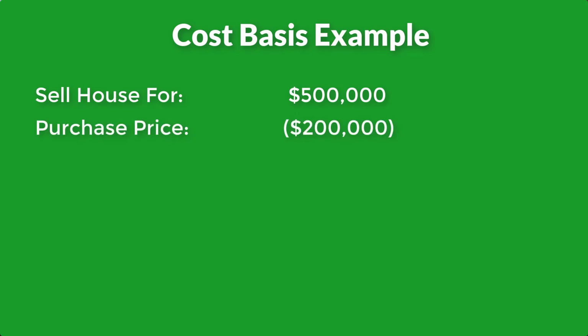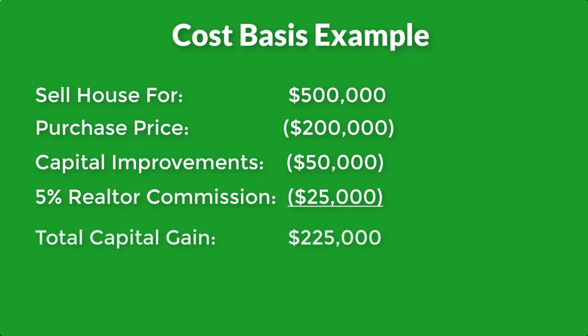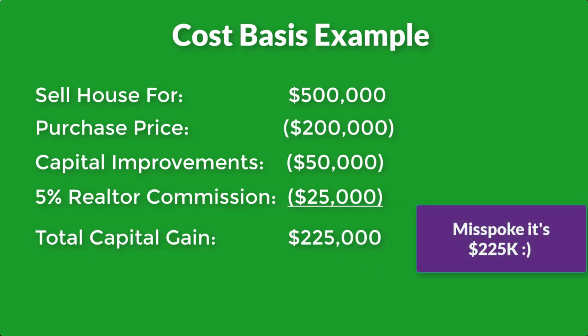It's what you paid for the property, your purchase price. You get to add in any capital improvements, which will reduce the gain, and you can also take off the amount that you pay a realtor, their sales commission, off the gain amount. So let's look at an example. Let's say you sell your house for $500,000. And then you purchased the house for $200,000, you made $50,000 in capital improvements, and then you also paid a realtor a 5% commission, so that would leave a capital gain of $250,000. So if you were a single tax filer and this was your situation, you would have to pay no tax when you sell the property based on that gain amount.